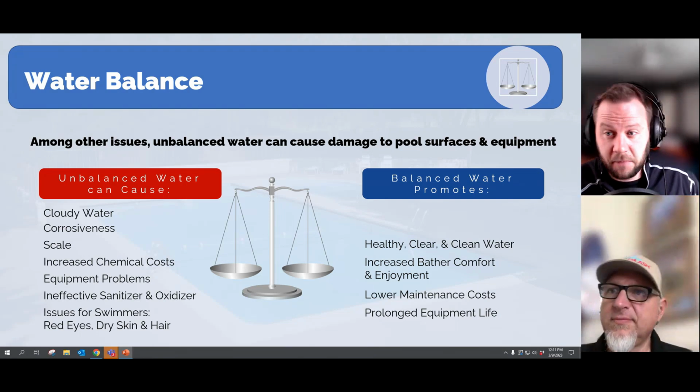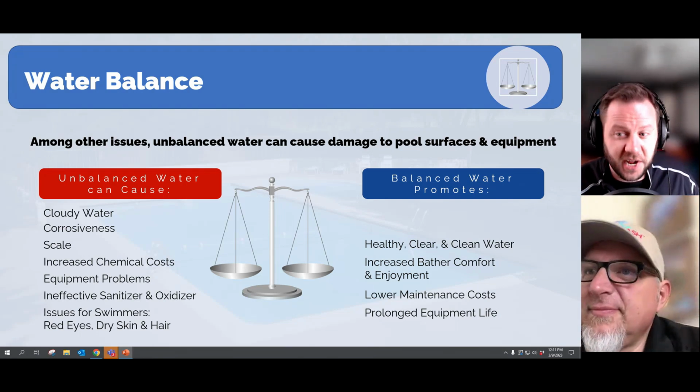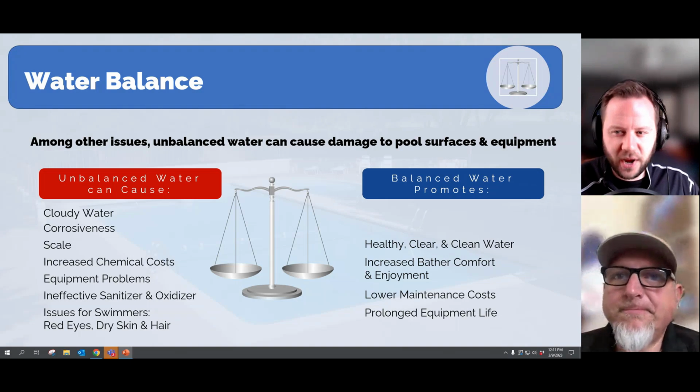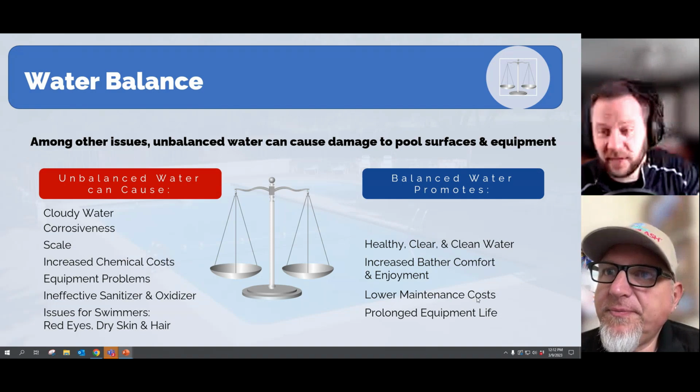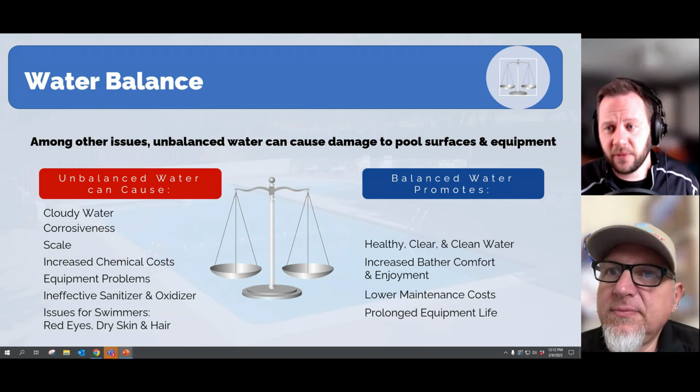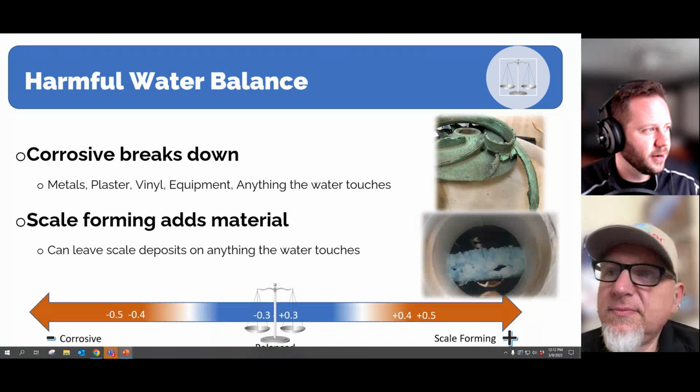And again, we have pools to swim in them. If it's not comfortable and you always get red eyes when you come out of there, you're probably not going to swim as often as you'd like. Balanced water, the complete opposite. It's awesome. You want balanced water. Everything works better for you and your pool lasts longer.